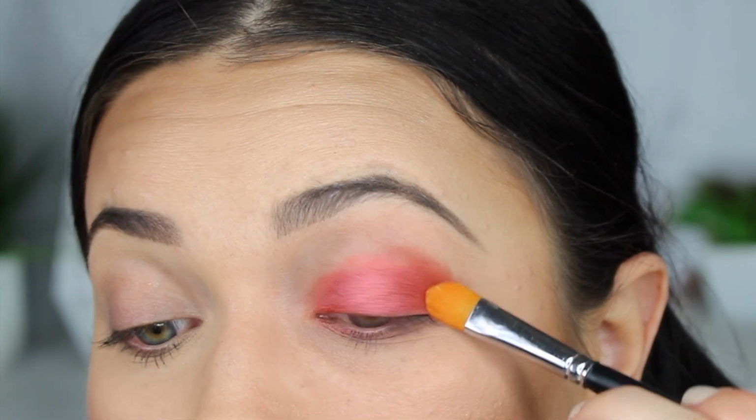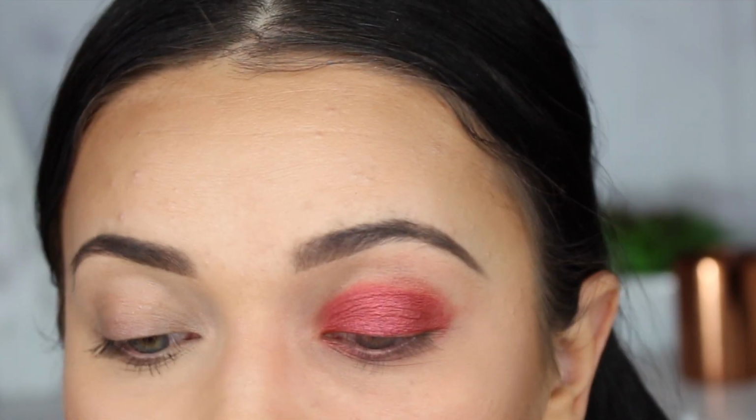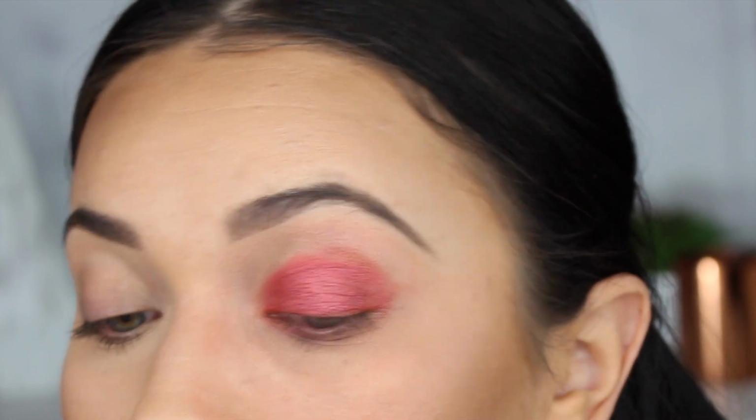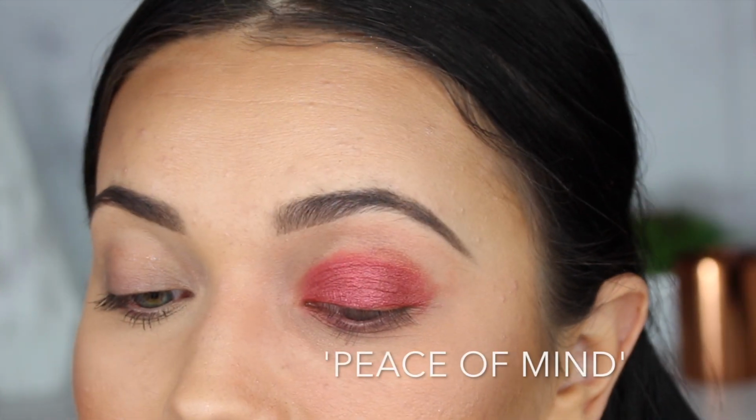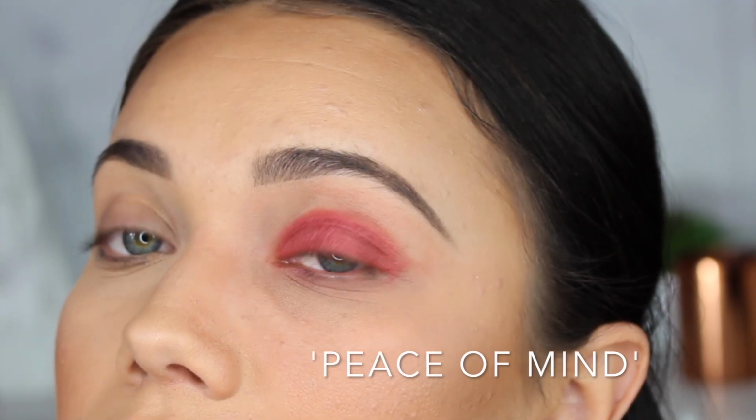How lovely is that? It just amped it up. It popped it up. It's a beautiful color. I'm going to love this in the holiday season. We're going to use this palette a lot, I can already tell.